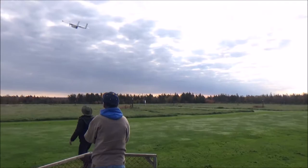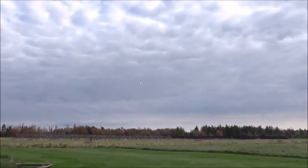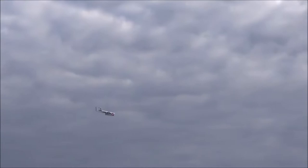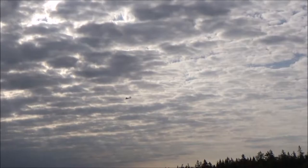Okay. It flies! Gorgeous. Thank you. Oh, that flies nice. Oh, yeah. It does. It's almost perfectly trimmed. Dude. Really? I gotta have one of them. I gotta put rudders on it, though. They designed it with one rudder. Oh, really? Yeah. That's right.